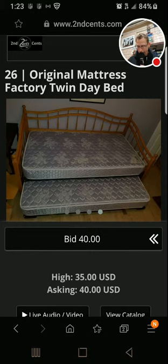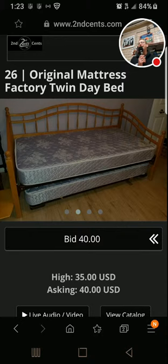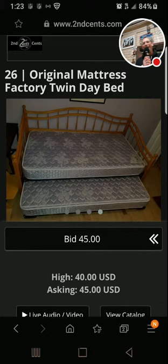All right, we got 35, 40. 35 now, 40 for the twin day bed now. Great for the guest room. You've got to have in-laws in for the holidays. Don't make them sleep on the air bed. That's going to deflate halfway through the night. You don't want grandma sleeping on the floor. 40, get 45 now. All in, all done. Nice.